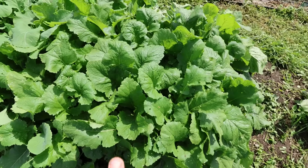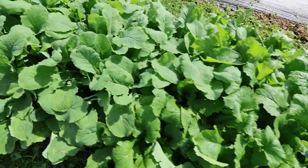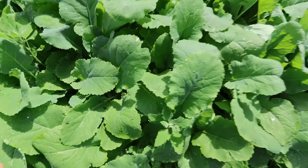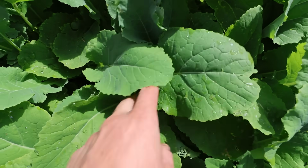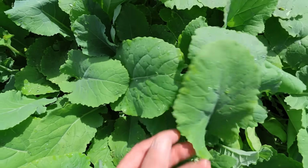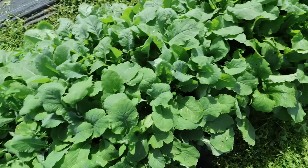If you like rutabagas or turnips, definitely recommend growing them, because they are the easiest root crop to grow, I find. And you can actually eat these leaves steamed when they're nice and young. You can actually eat them all the way through, but they taste best when they're young like this. But this little crop is looking pretty good.